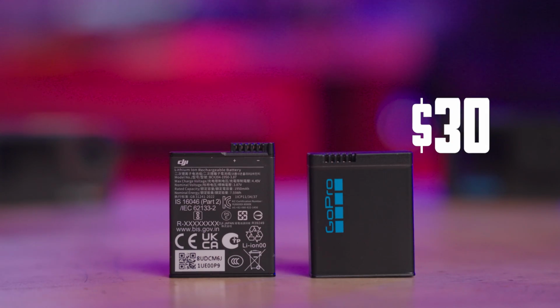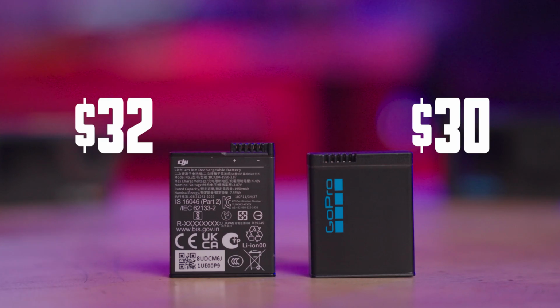Now, as far as pricing on these batteries, an extra GoPro battery is going to cost you $30, and if you want another Action 5 Pro battery, it is going to cost you $32. I will note that the GoPro battery that it's using is a brand new battery and will not work in any of your previous GoPros. So if you guys have had GoPros for a while and you're gonna grab a GoPro 13 and you have all these batteries laying around that somehow haven't gotten big and exploded and stuff, they won't work. So you gotta get new batteries. So that kind of sucks.